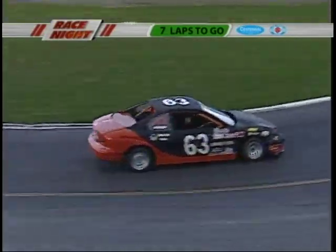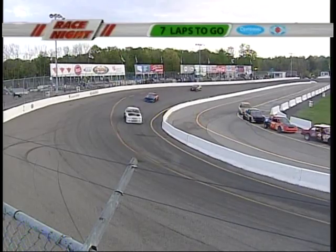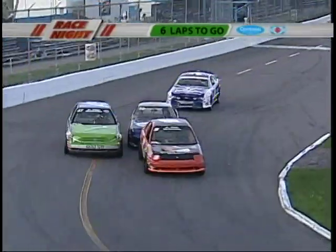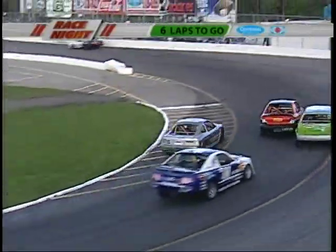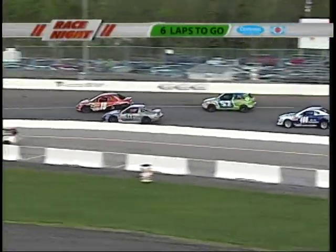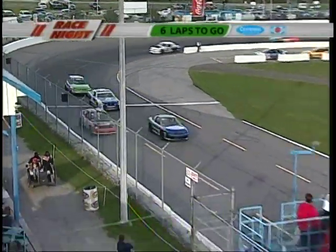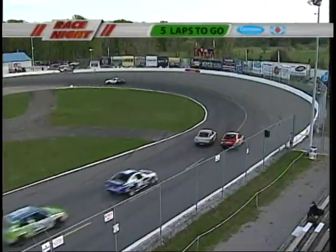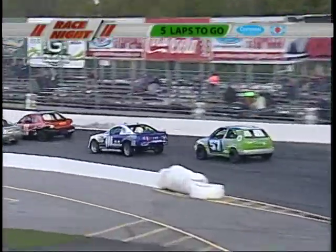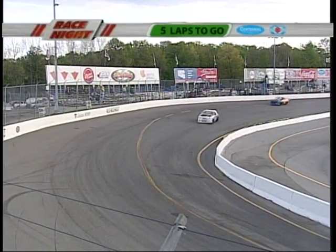Doug Butler in the 10, now looking up to third, looking for that second place position, but at the front of the field, it's all the 11 of Meisner. Adam Meisner comfortably out front. Doug Butler now on the inside of turn 3, up into second place. Justin Holmes looking to follow that move. Adam Meisner, he's clear by a half a straightaway now. Butler and Davies still battling for second.